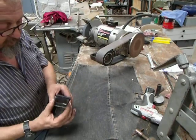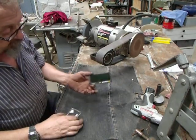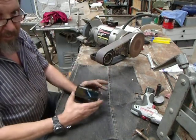Another deal, if you guys are welding, of course you know about these automatic lenses. This one here I bought.